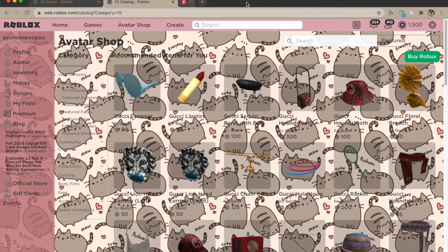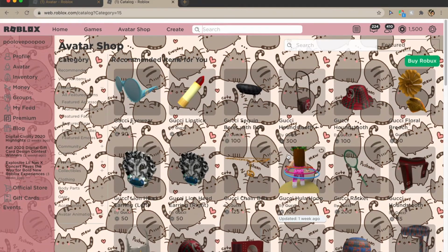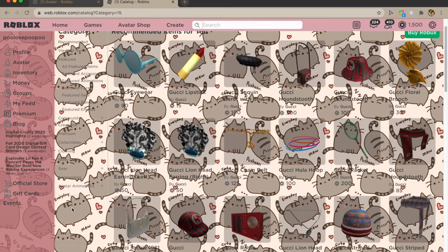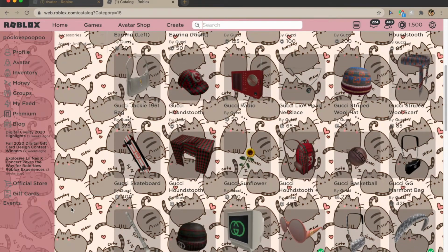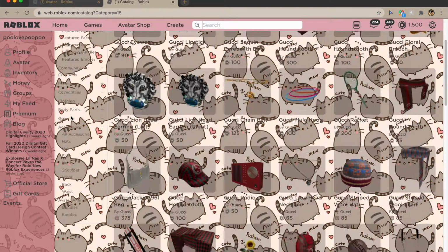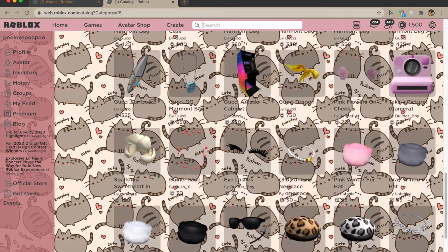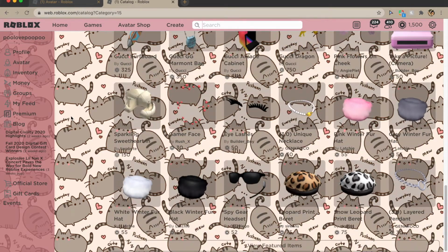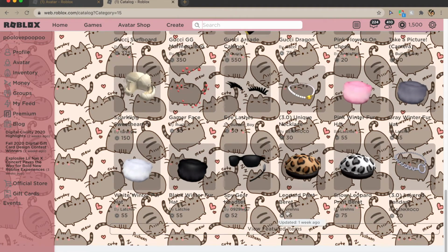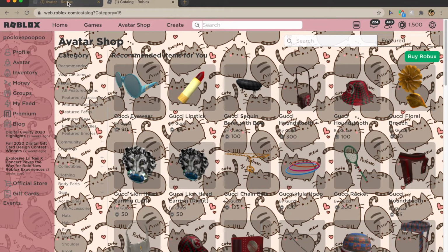Let me close my tabs. Okay, well this Gucci eyewear. But this is all of it. Okay, I think there's Gucci everywhere. What is wrong? Okay, I don't know what's happening, but this is all Gucci mostly. But look at this. You don't see any that say made by Roblox. They're all made by other people.